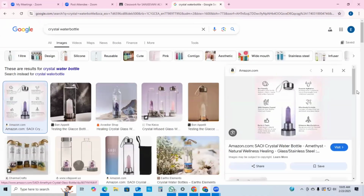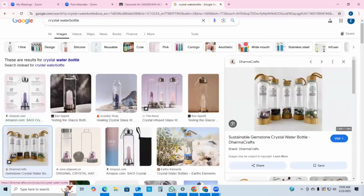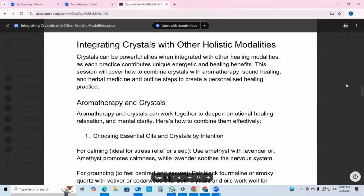So there are a lot of products on the market. How do people use it? They use it, so this would be a crystal elixir, because in this one you'll be drinking it. There's another one where they have a variation of crystals under, so in this case you can put different crystals based on your purpose. Again, it's not necessary, because like I said, it's very expensive.